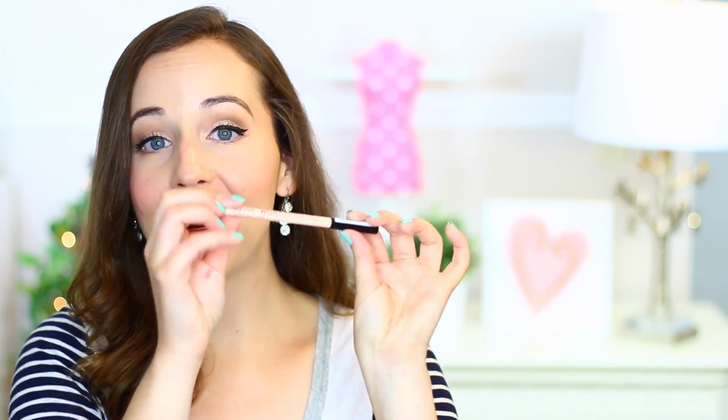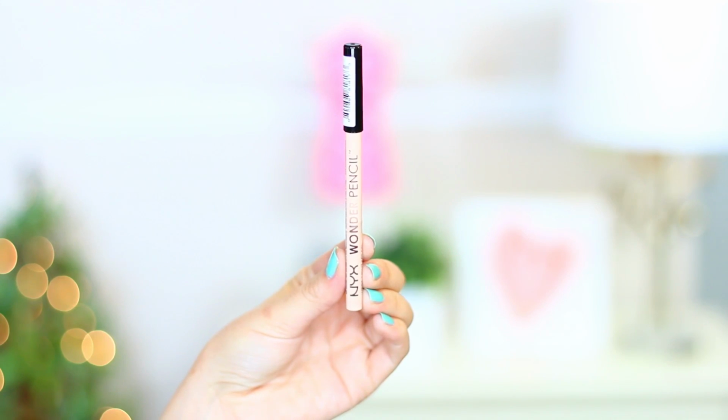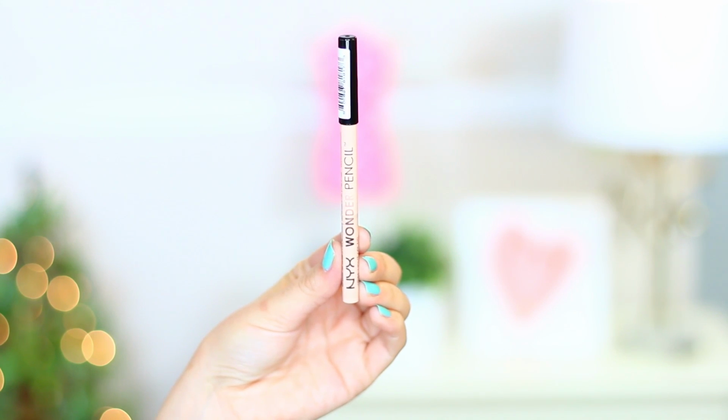I'm in love. Oh, I actually think I used this before the mascara, but another thing that I got from NYX is this Wonder Pencil. I've been wanting a really nice inner rim color like this to brighten my eyes, because before I was using the NYX Jumbo Pencil in Milk, and whenever I just had really minimal makeup on, when I put that in my waterline, it looked super unnatural and I didn't like it.